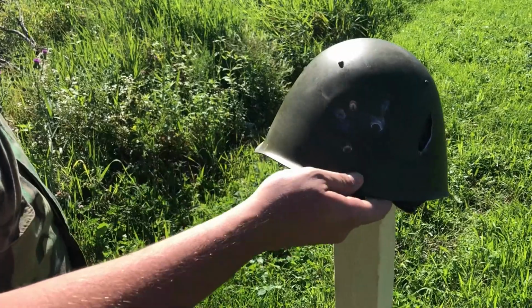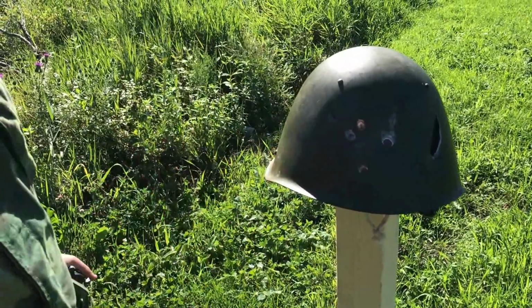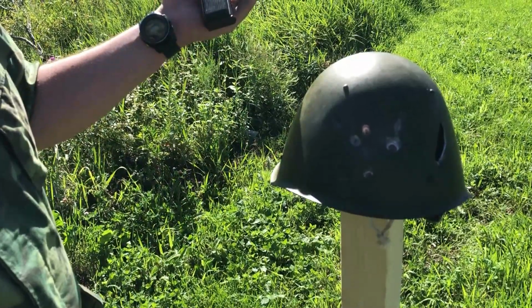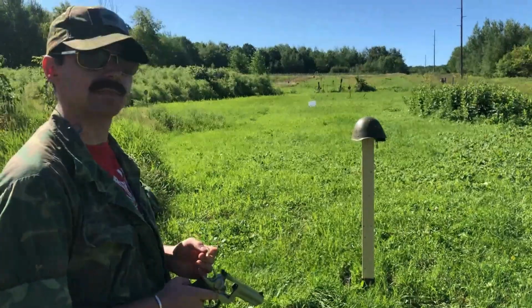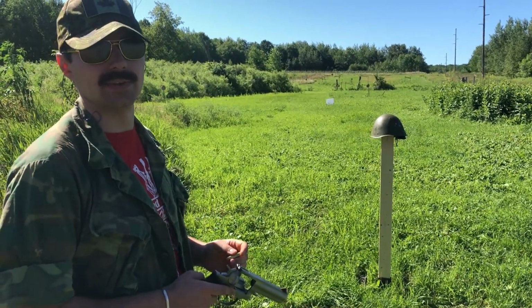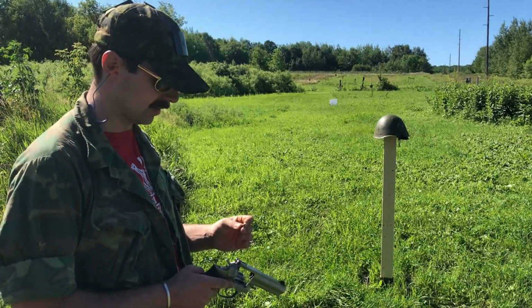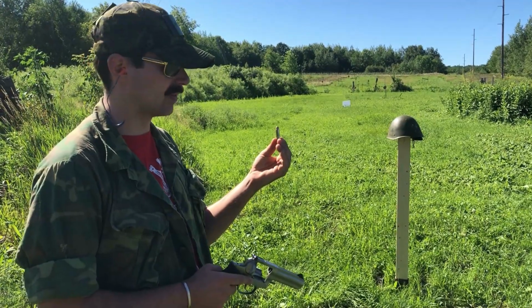Now we're going to go to a little bit bigger round, and we'll see if it deflects that, because there's been helmets that have stopped the 357 but didn't stop this. So we'll see. All right, so the Tokarev went through, which was kind of expected. That's kind of what separates the men from the boys. But this is going to be something that's not moving anywhere near as fast. A little bit more of an energy transfer.